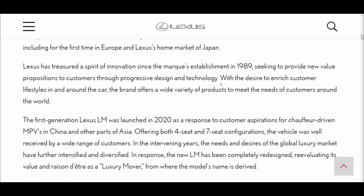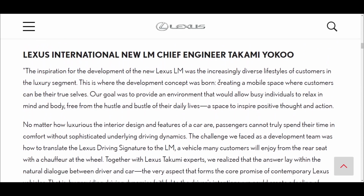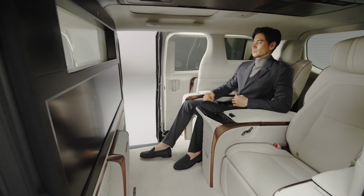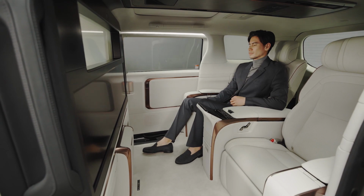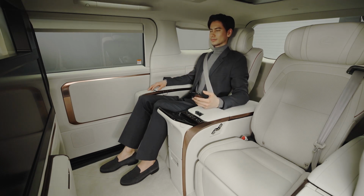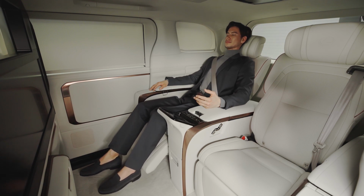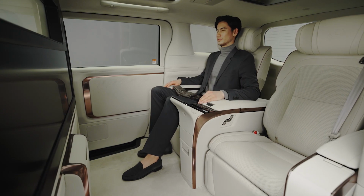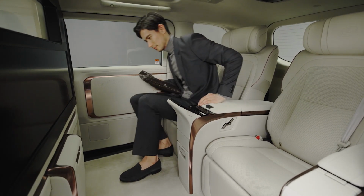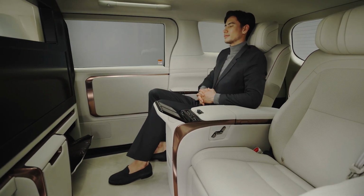So let's scroll down. They're saying here the first generation launched in 2020, offering a 4-seat and a 7-seat. And LM really stands for luxury mover. So we all know about this already. Let's keep on scrolling and see what it says. The challenge they have as a development team is how to translate the Lexus driving signature to the LM, a vehicle where many customers will enjoy the rear seat and not the front seat. If you notice, a lot of the discussion of the LM is about how the rear seat customers feel and not really how the driver feels. So this is a totally different mindset for the LM.